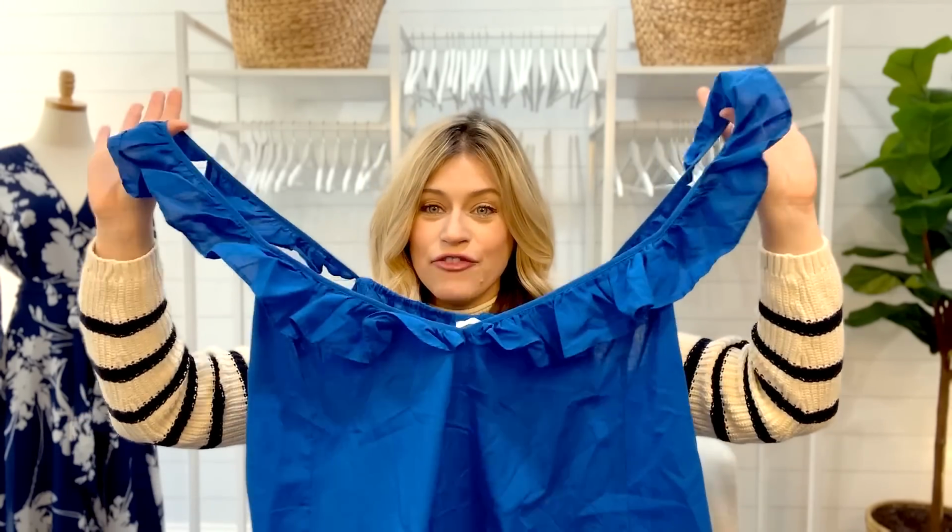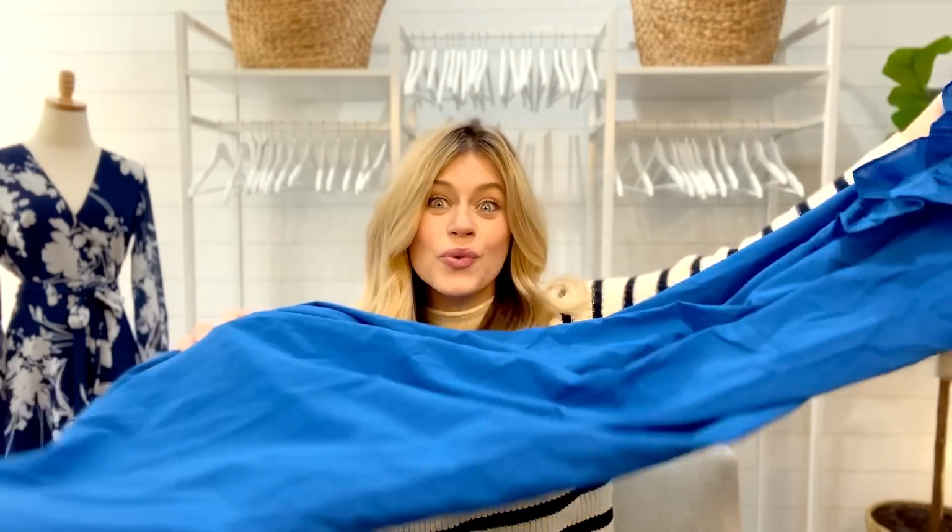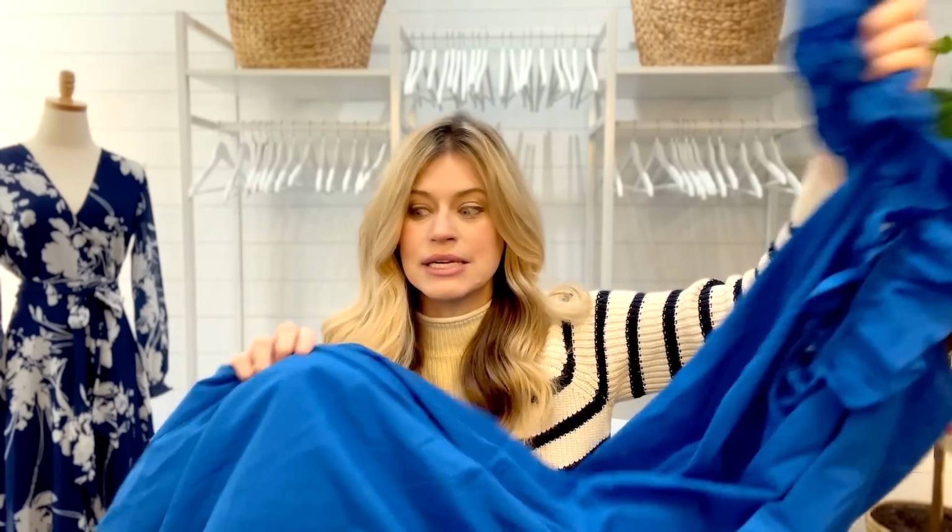The last time I picked this one up, I believe I sold this one within like 24 hours for like $40. So definitely, again, these blogger favorites, I'm telling you, they can perform so well. So very excited to find this one new with tags and in such a great size.